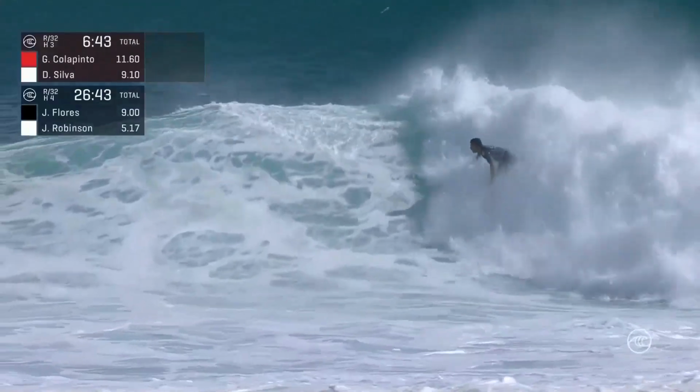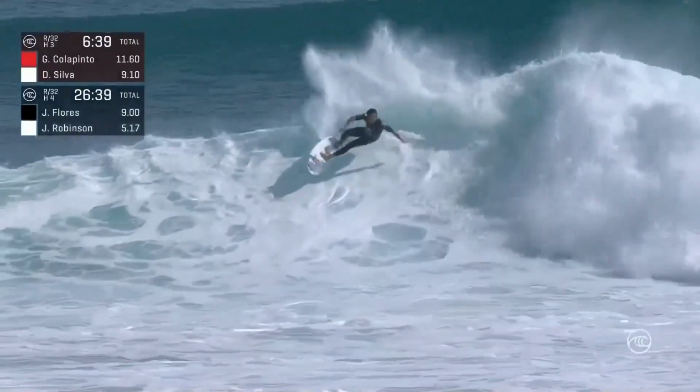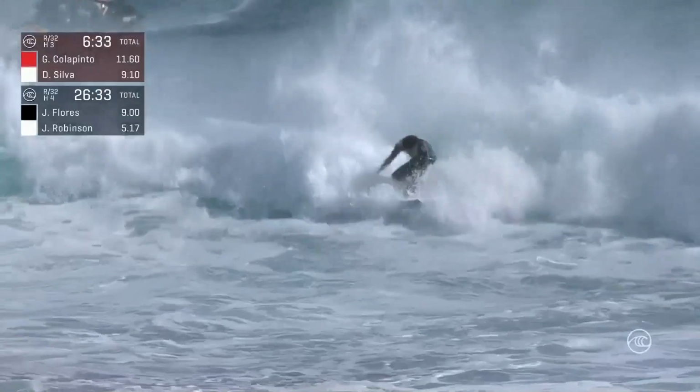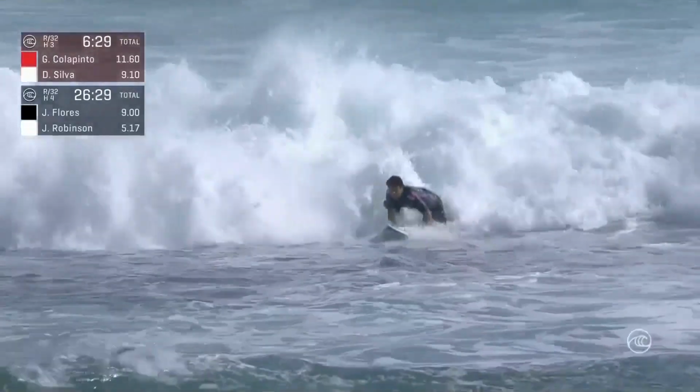So Flores leaning into some solid turns. Big section standing up now. Drives up into it. Stylish whipping carve off the top. Getting a little ugly now, but Jeremy sticks with it and finds another section to bank off. I love to watch this guy, sir.